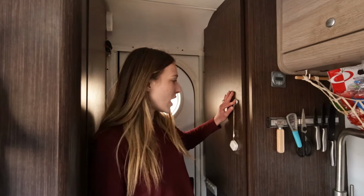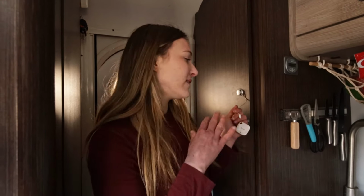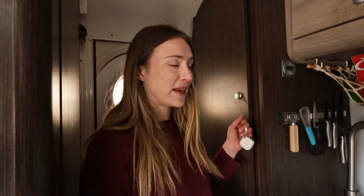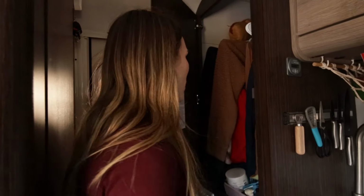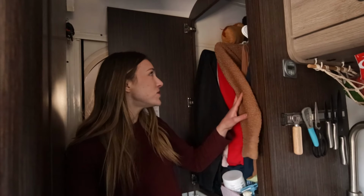When you first walk into the camper, on the left is our little closet, and we actually do have these little temperature sensors. We have one down here and one in the bedroom that lets you see the temperature as well as the humidity, which is great. But if you open up our closet, it is very stuffed full, mostly with lots of jackets.